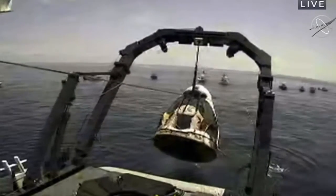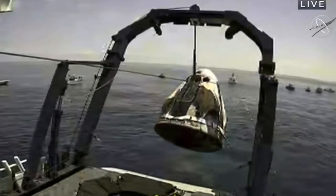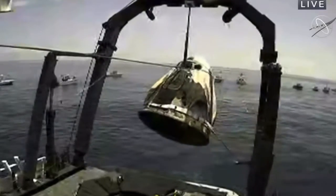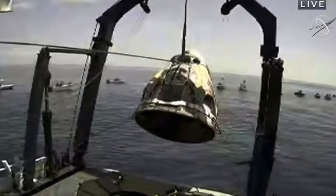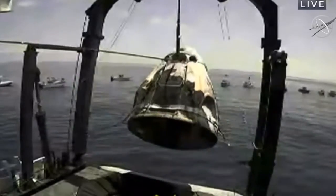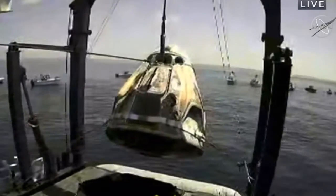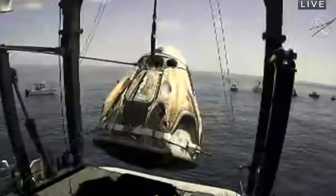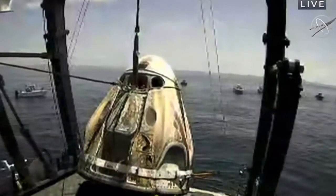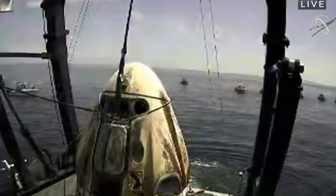Yeah, so now that A-frame is going to start swinging it back. And it's bound right for that nest at the bottom of your screen. There we're getting a better shot of all the points in which Dragon is tethered to the hydraulic lift, ensuring that it isn't swinging freely. And there we can see Dragon Endeavour being carefully set down into the recovery nest on top of Go Navigator.